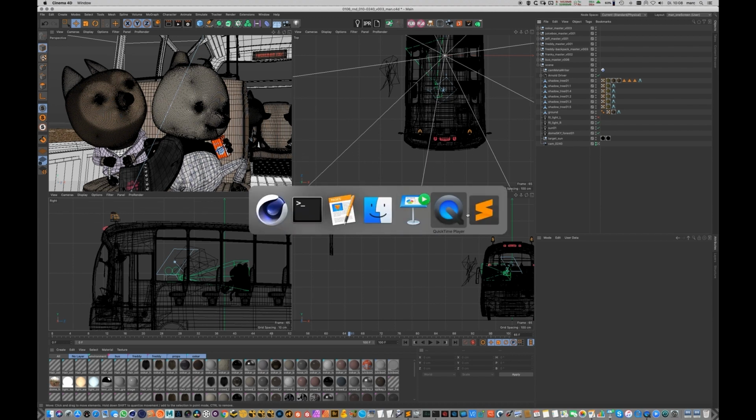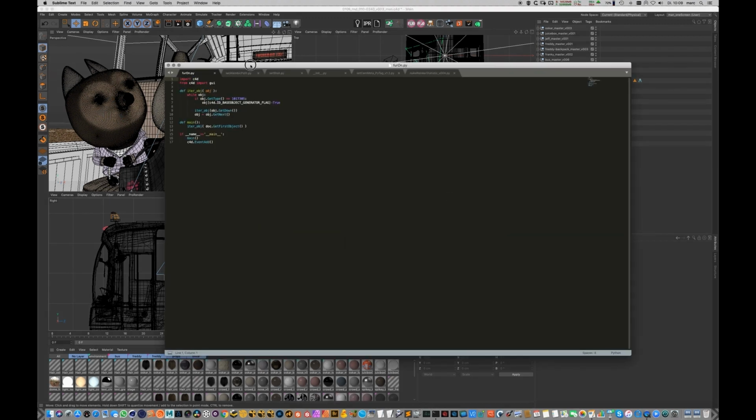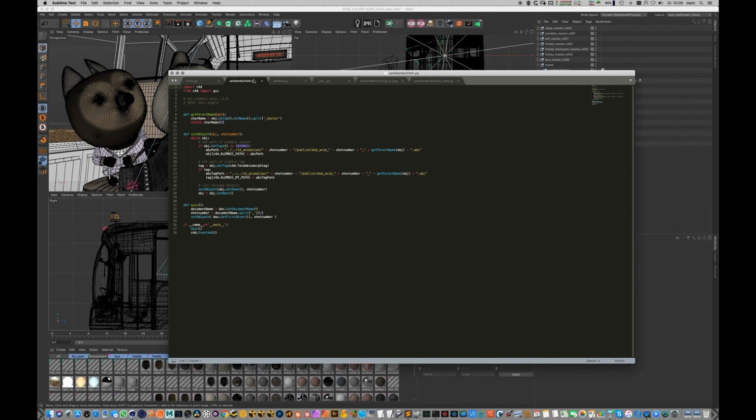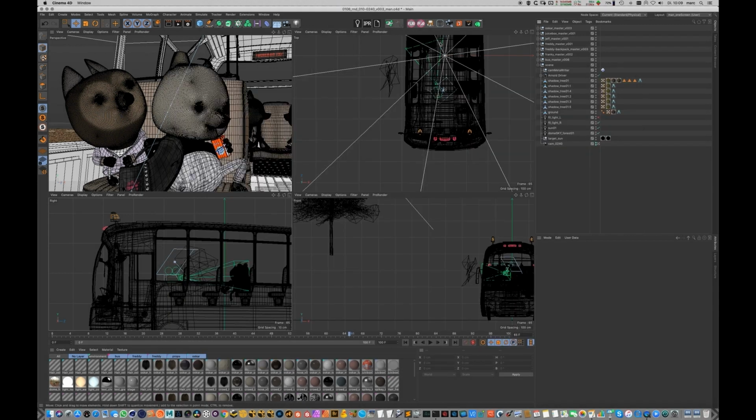And I can show you here, I opened the scripts. So this is the fur on and off script. It's really short, it's just 17 lines, and it saved me so much time. And as well, the Alembic path script, you can see is just 38 lines long. So pretty short, just a few lines, but the speed you can get out of it is amazing. So another Python script that I have is a set shot script.